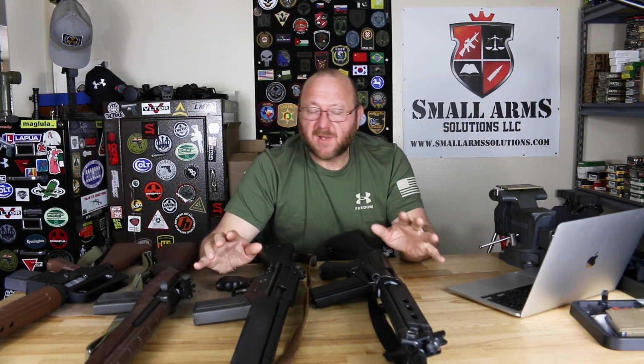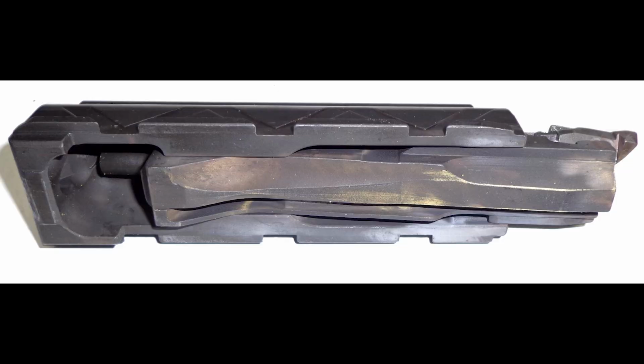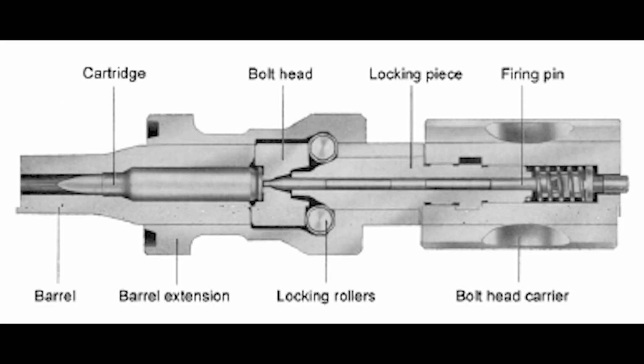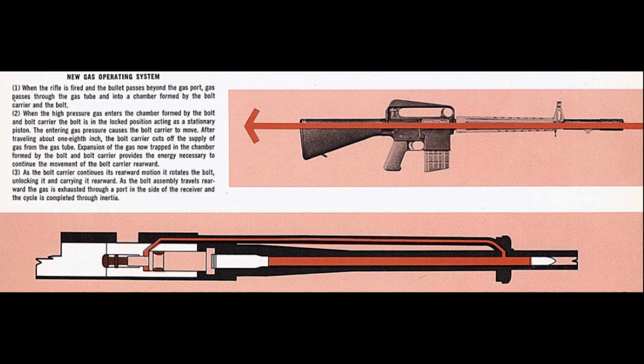Locking systems. Now, all these had a little bit different locking system. You look at the FAL, you have more of a drop type bolt on there. You have a roller delay system on the G3. You have a standard two-lug locking system on a rotating bolt on the M14, and then on the M16 you have the multi-lug rotating bolt that's on there.